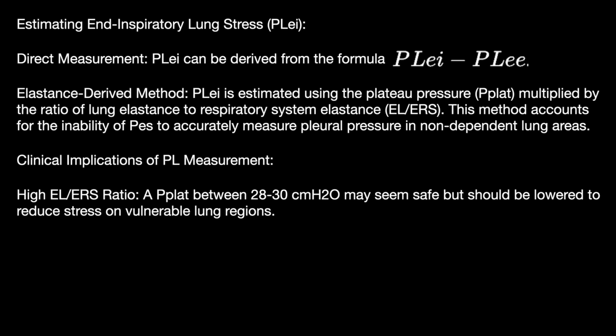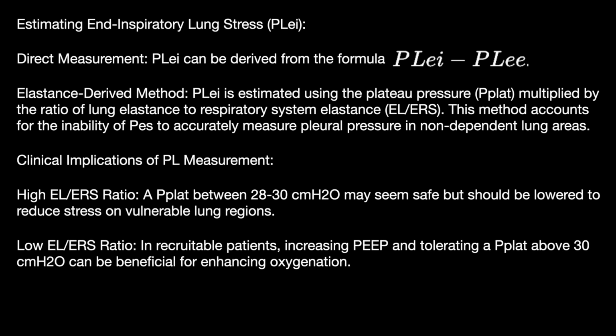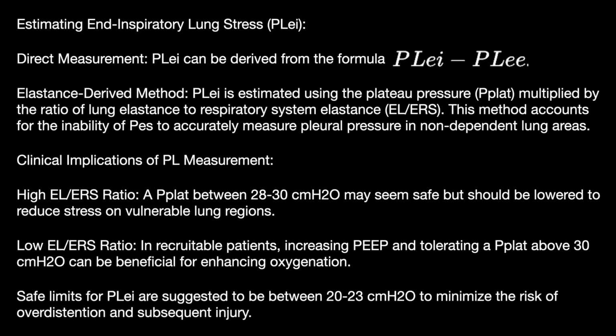A high ratio, that is a P-plat between 28 to 30, may seem safe but should be lowered to reduce stress on vulnerable lung regions. What does a low ratio indicate? In a recruitable patient, increasing the PEEP and tolerating a P plat above 30 can be beneficial for enhancing oxygenation. Safe limits for the inspiratory plateau pressure are suggested to be between 20 to 23 to minimize the risk of overdistension and subsequent injury.